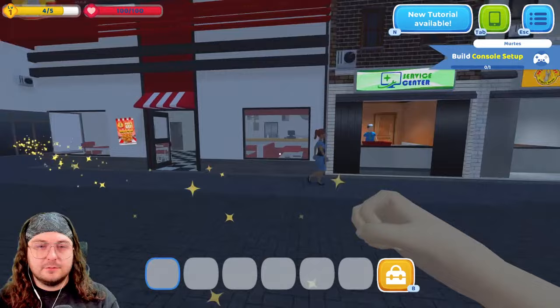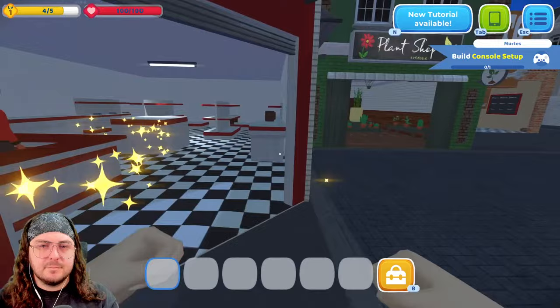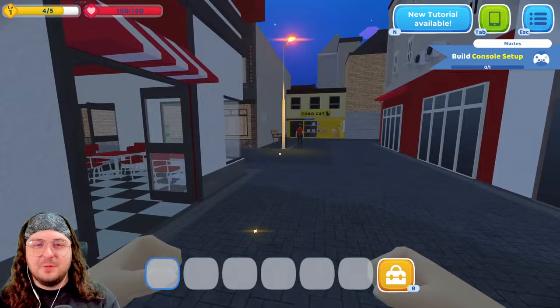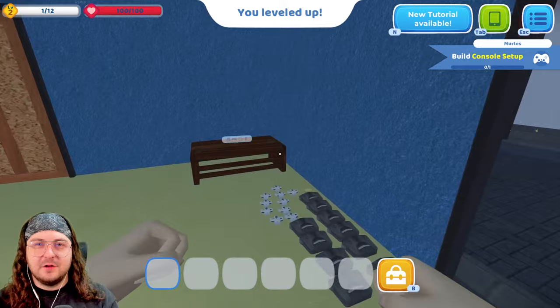All right. We're gonna need 10 TVs and 10, oh wait, we're gonna need a chair too, aren't we? Yeah, one of those. So let's build the console. It's kind of funny. They want us to buy 10 N64s, 10 of everything. But they only want us to build one setup though. Interesting, interesting. Okay.